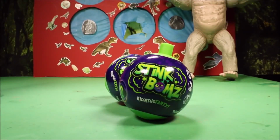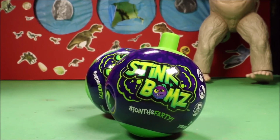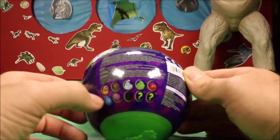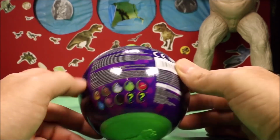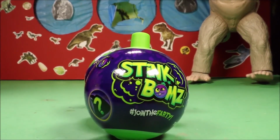Okay. Oh, and these stink bombs were sent to me by my friends at Tomy to review for you guys. They are awesome, and they make noise, and they stink. Oh, gross. So it says, join the farty. So, look, here's all the different ones you could get and 2 surprise ones. So there's actually 10 different ones. They make farting noises, and they really stink bad.